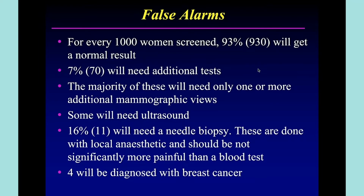For every 1,000 women screened, 93% will get a normal result, and about 7%, or 70 of the 1,000, will need additional tests. The majority of them will only need one or more additional mammographic pictures. Some will need ultrasound, and 11 of the 70 who were called back will need a needle biopsy.